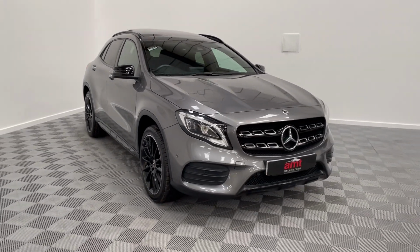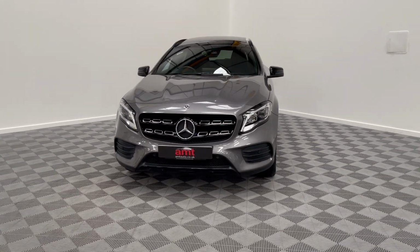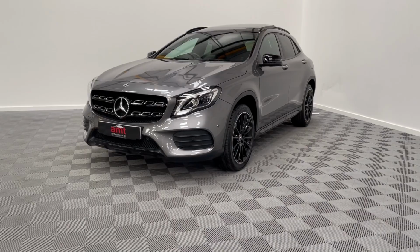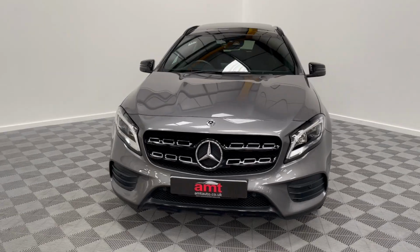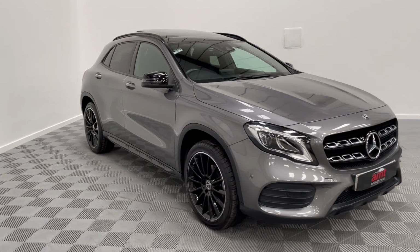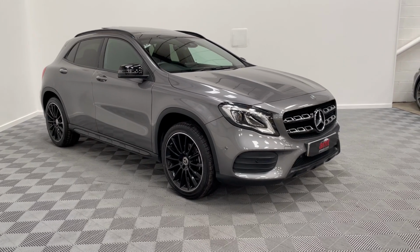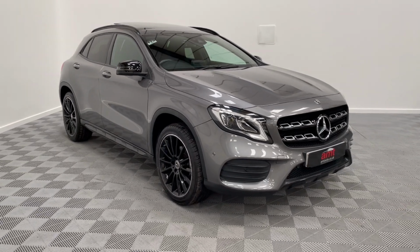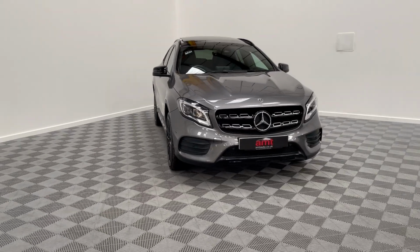We have the absolute delight to bring to you this absolutely beautiful mountain grey metallic Mercedes Benz GLA200 AMG, complemented perfectly with the black Alcantara and Artico leather interior. The vehicle comes having covered just 25,699 miles, has full Mercedes Benz service history and £595 of factory fitted options.